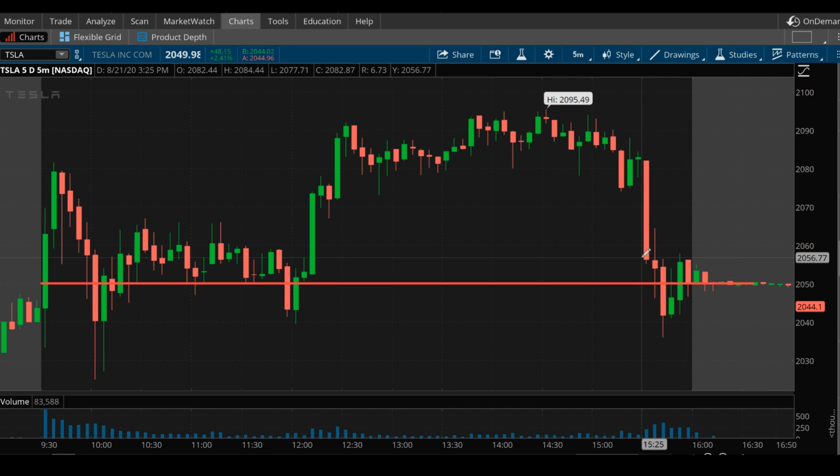Unfortunately, my broker probably would not have allowed me to hold it that long. I think I've mentioned this before. Usually I'll get a phone call if I have a spread that's in the money, because they don't want to risk the spread being in the money and then expiring and I get assigned Tesla shares at 2050, and I had 10 contracts. So that would mean I'd be short 1,000 shares of Tesla at 2050.